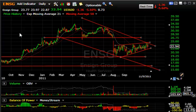That's it. It's a pretty ugly picture out there. Some pretty negative technicals today and on increasing volume. It's not good, folks. Good night.